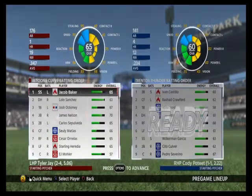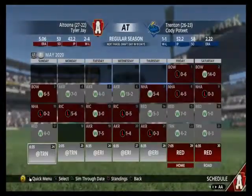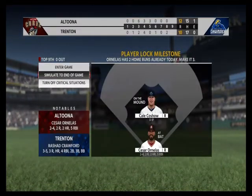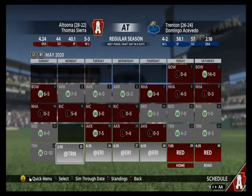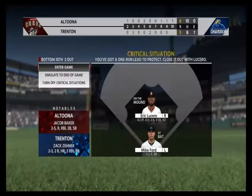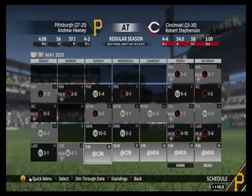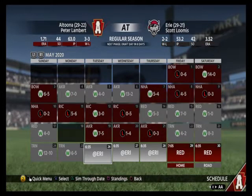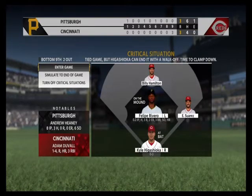The other games I was looking to see if I see Marley Bowman in the lineup, and I never did. So we just went ahead and simmed through. If Marley Bowman played, it was in a pinch hit situation. But we do get by the Trenton Thunder here through this series with a four-game sweep of the Thunder. So looking back at what the Pittsburgh Pirates were doing, they dropped 2 out of 3 to the Dodgers and won the first game of a three-game set against the Reds.